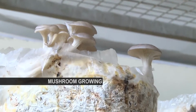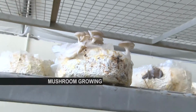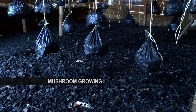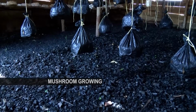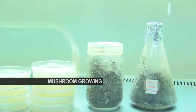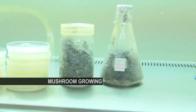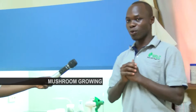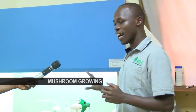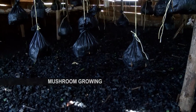Most of the living tissue of a mushroom is hidden away underground or in another surface, like a rotting log. This part of the mushroom is known as mycelium, and it is the required ingredient in making mushroom seed, also called mushroom spawn. Kenneth Gidudu, who heads the mushroom unit at the National Farmers Leadership Center, says, while developing the seed, hygiene is a big factor.